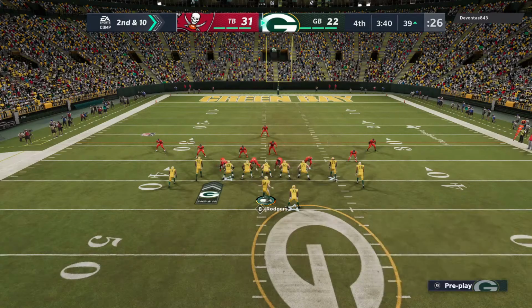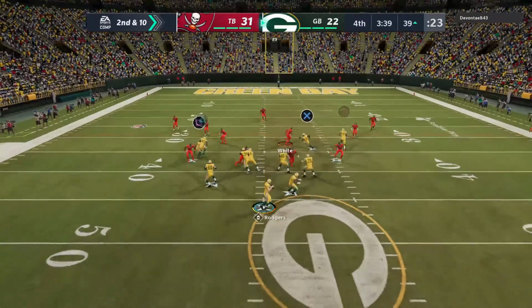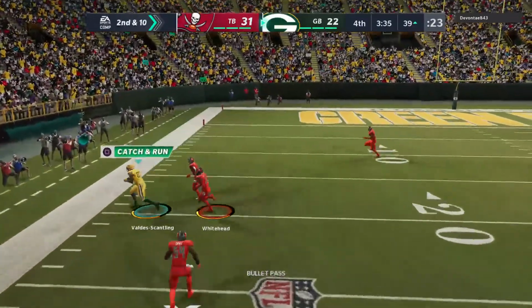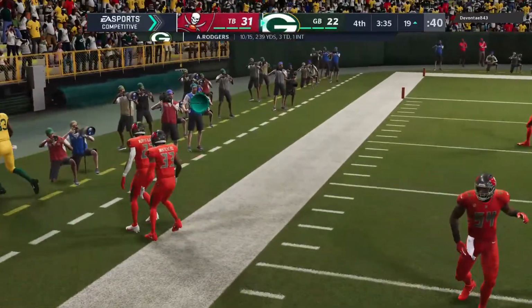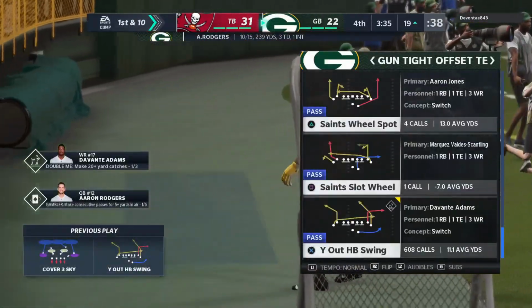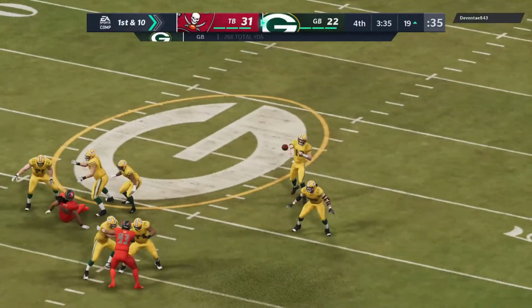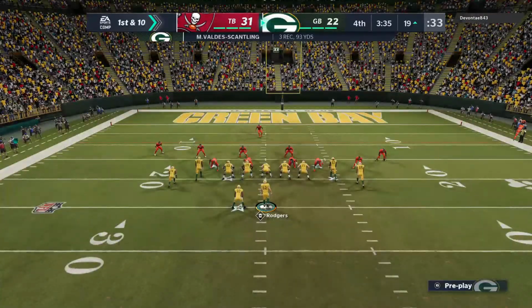Rodgers will try again on 2nd down. Got an open man. It's Valdez-Scantling. And they'll have it in the red zone before he crosses over out of bounds. That one a gain of 20 and a 1st down.